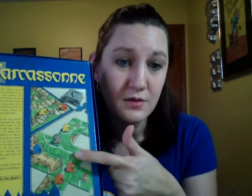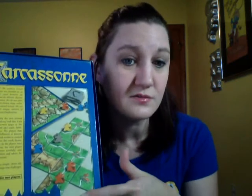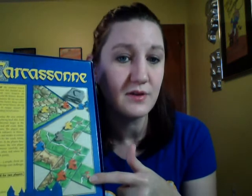If you play on the monastery, once the monastery is completely surrounded by tiles, including your diagonals, it has to be completely surrounded. You get 1 point per tile, so you get a total of 9 points, because you count the monastery as one of your tiles.